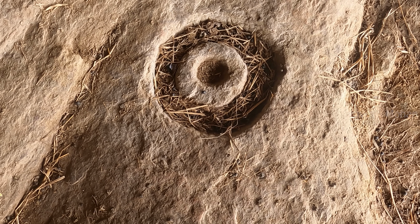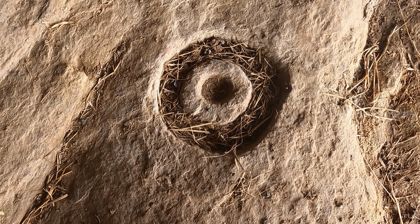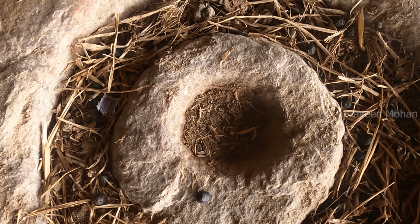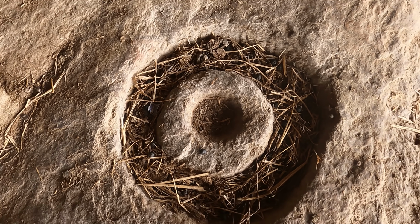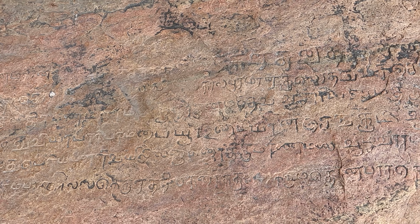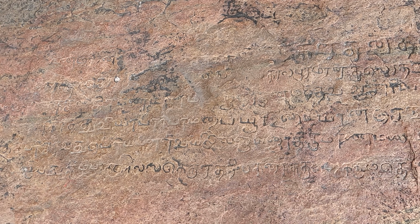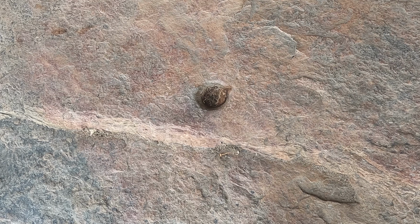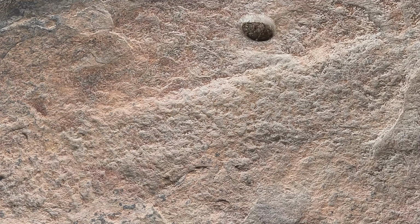The cup and ring marks could be 5,000 or even 10,000 years old, but we can confidently say it is at least 3,200 years old. This is a big change because initially, by looking at the inscription, we thought it was inhabited only 750 years ago. But an important question would have popped into your mind.